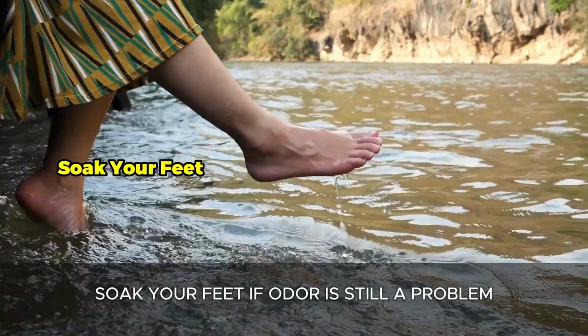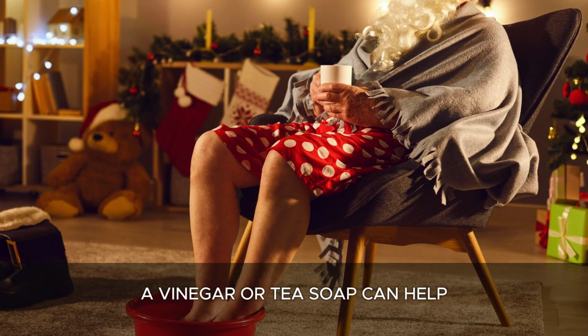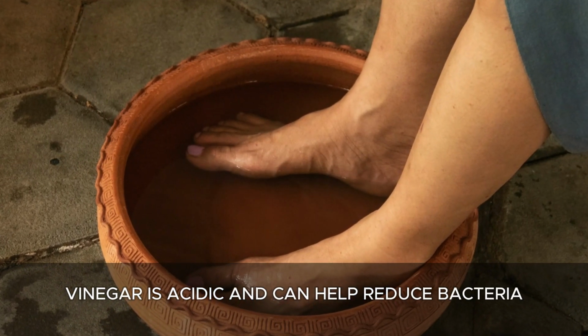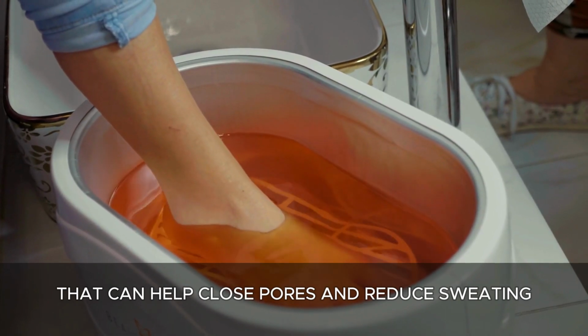Soak your feet. If odor is still a problem, you might want to try soaking your feet. A vinegar or tea soak can help. Vinegar is acidic and can help reduce bacteria, while tea contains tannins that can help close pores and reduce sweating.